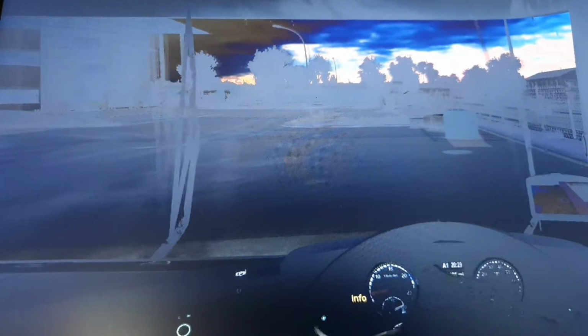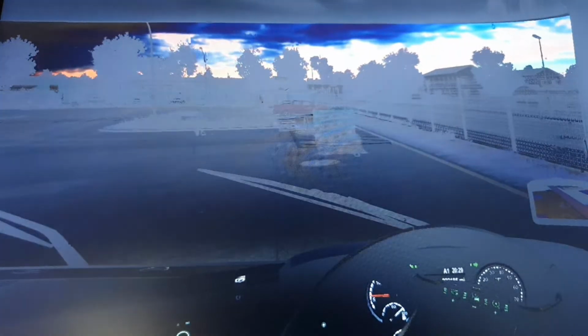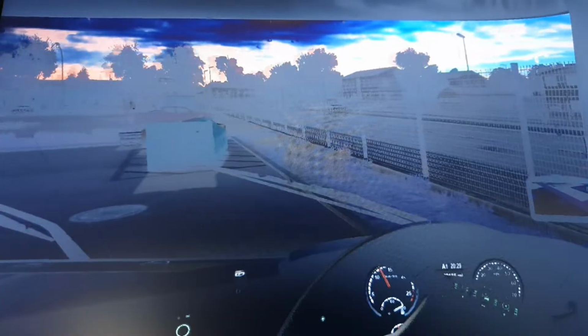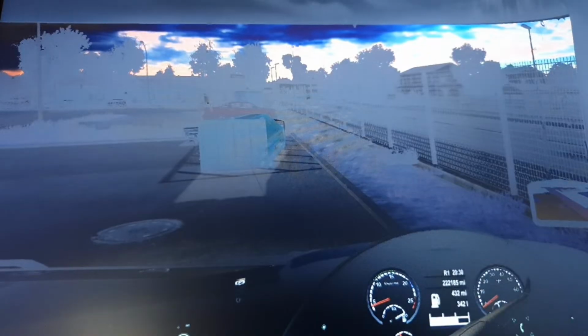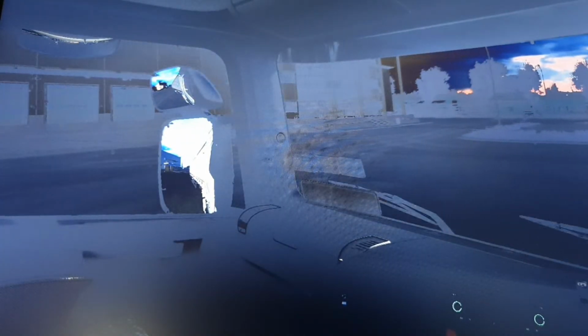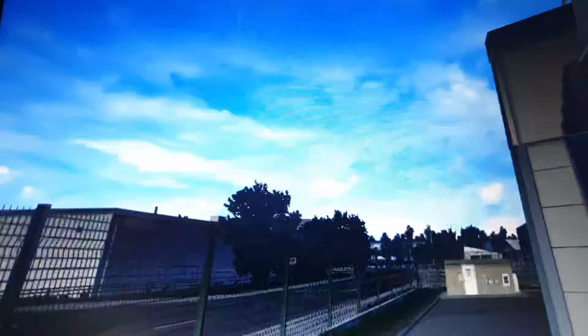Screw that turn up. But also with a career like this, it's not so much a career or a hobby, it's a way of life as well. And I know that from pure experience. But yeah, the weather today has been absolutely awful for driving.